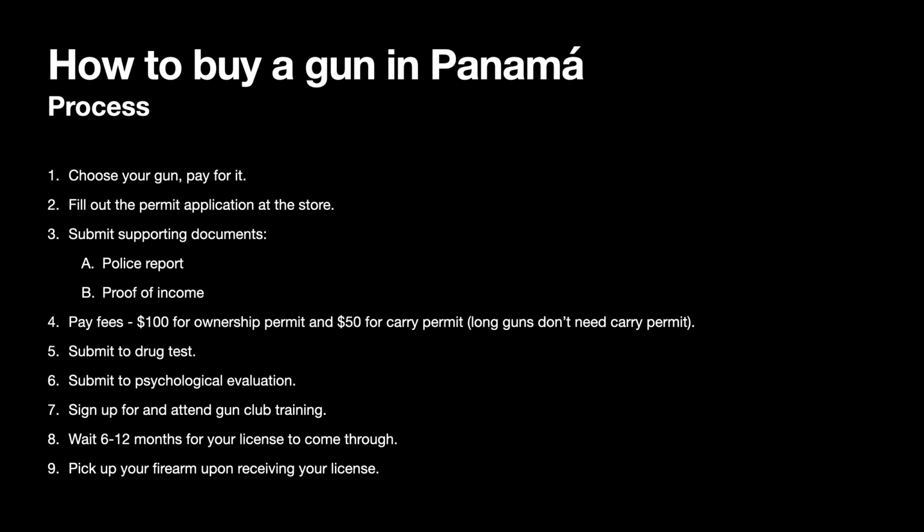So their thought process is such that if you are well off, you will be more responsible with a firearm and less reckless in terms of the use of it to obtain other means. Number 4, pay the fees. So the fees are quite reasonable by our standards. For Panamanians, could be exorbitant as well. So it's $100 for ownership permit and $50 for carry for a handgun. Permits are $150 altogether. Long guns do not need a carry permit.